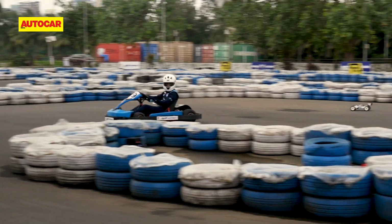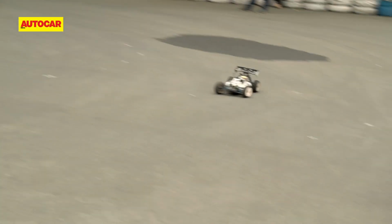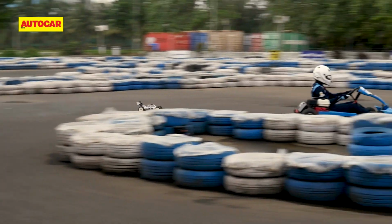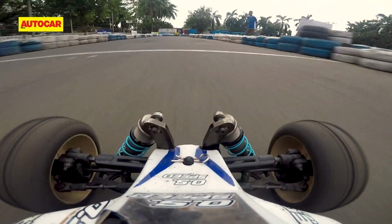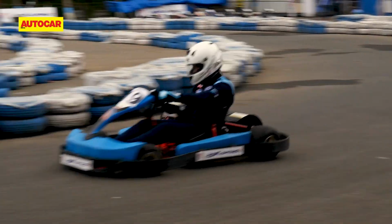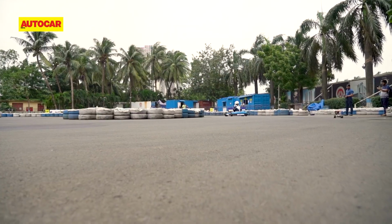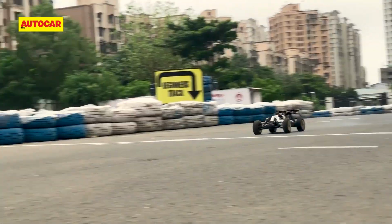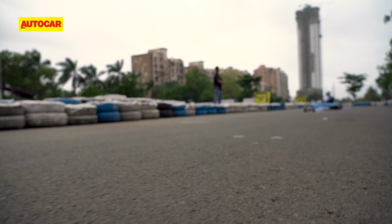The back and forth on the turns where the RC car has to slow down to get it right was like seeing a classic dogfight. Straight line speed versus handling prowess. But in the end, even though the RC car did manage to overtake the kart right before the start-finish line, I'd say it's a pretty even match.